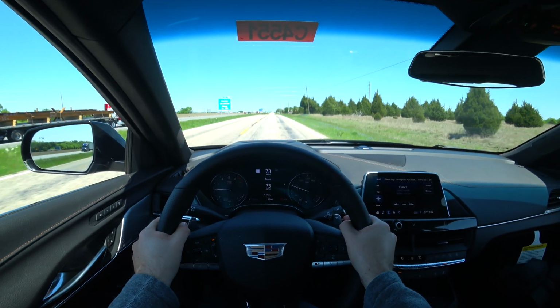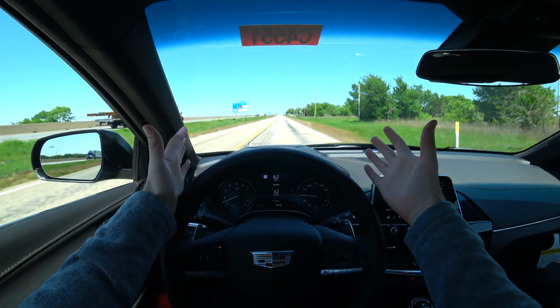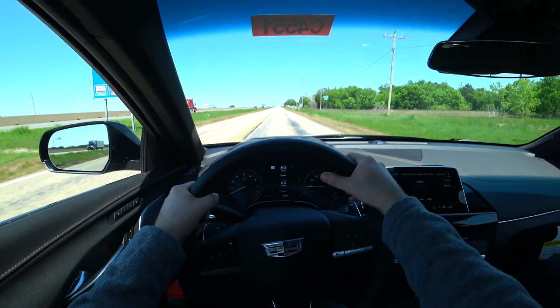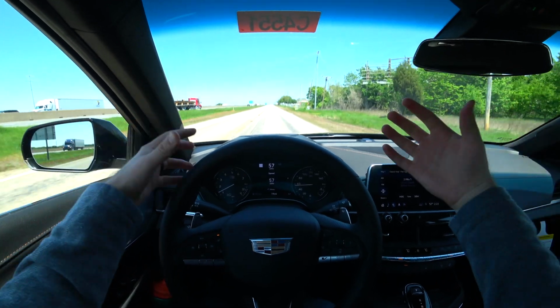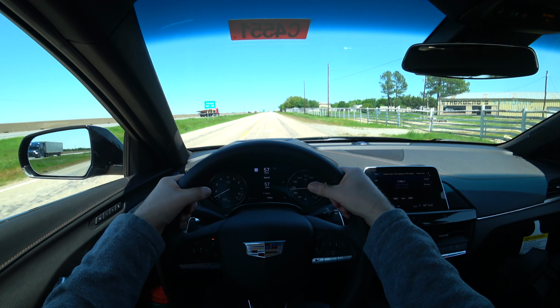I tell you what, this car is fun. I mean, it's just a small, nimble little car. It's really actually not as small as you think, but it kind of has that feel. It's not like a big burly type of feel. It just feels like a small little sports car.